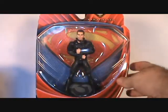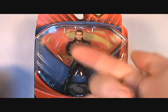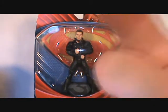So enough rambling about how and why and where I got it. Let's pause this here real quick, the camera, and we'll get General Zod out of package. Hold on, guys. We'll be right back.